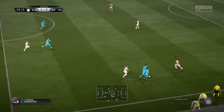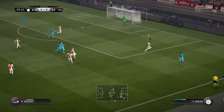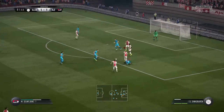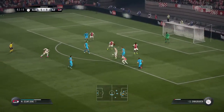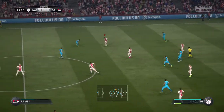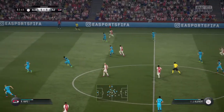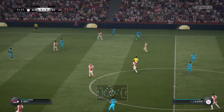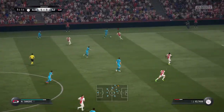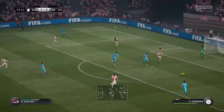It goes out wide again. Past his man. They cope with it well defensively. Strong tackle to break up the play. Well, only 5 minutes of the 90 still to go. The scores are still level. And it'll go into the middle now.